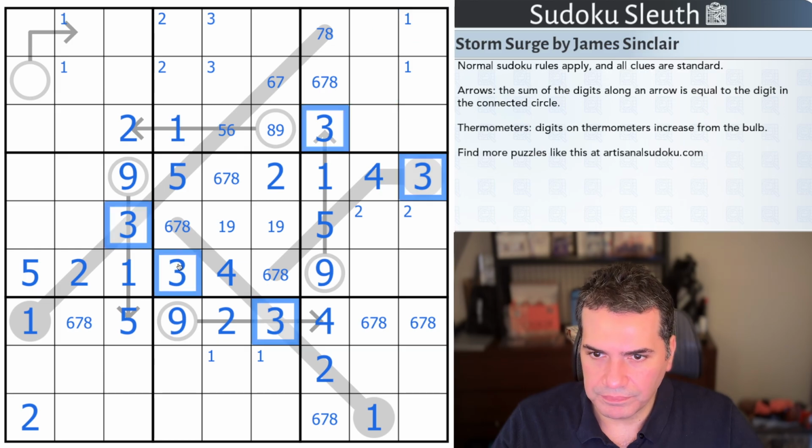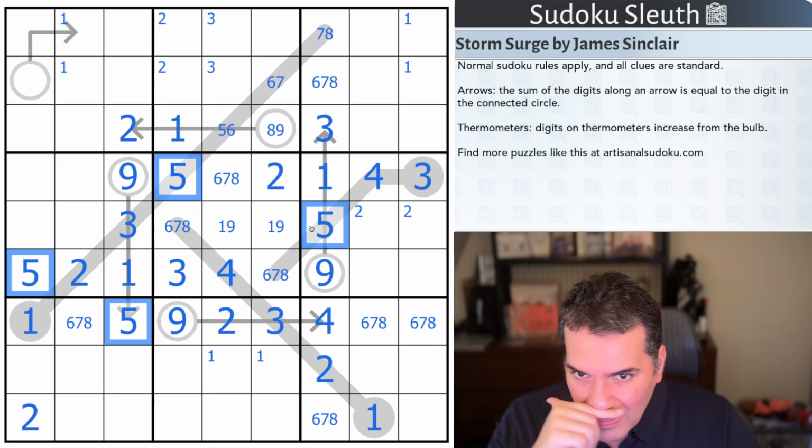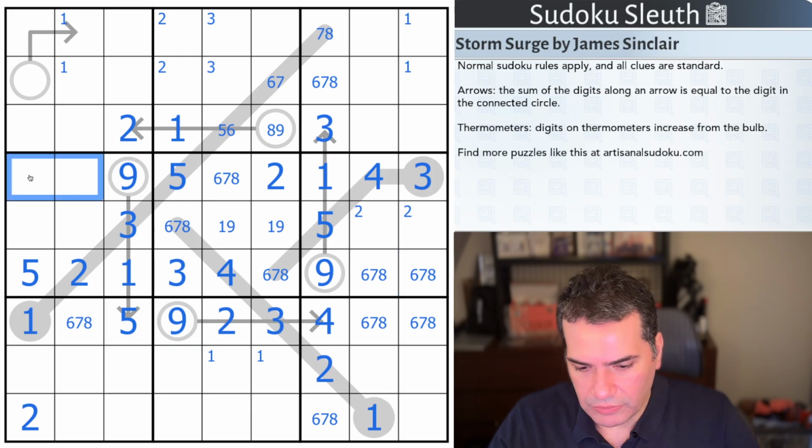3s. Even less interesting. Yeah, am I meant to be doing? It's probably like columns and rows that I should be thinking about. So yeah, more 6, 7, 8s. More 6, 7, 8s.